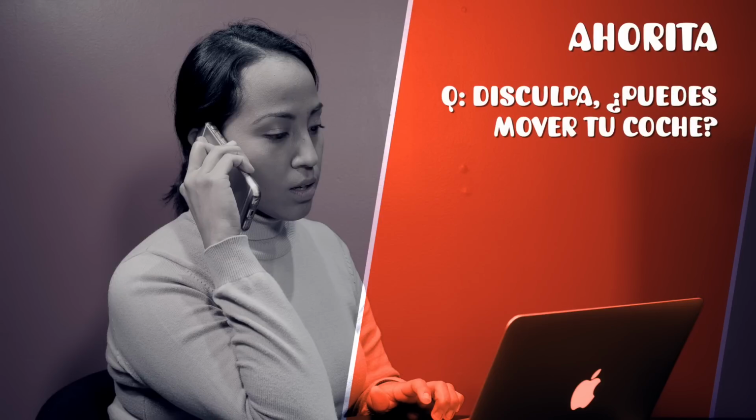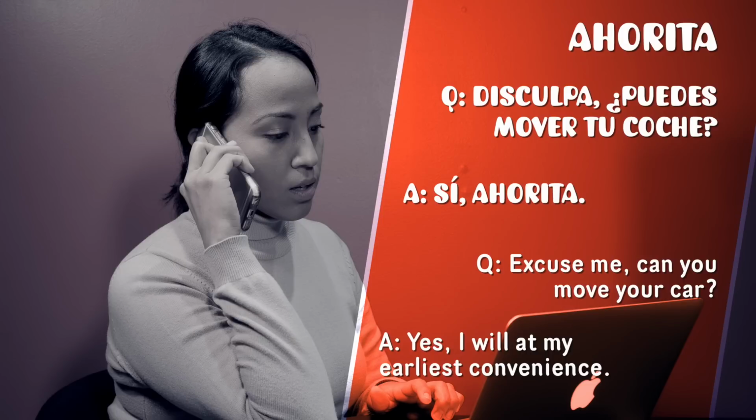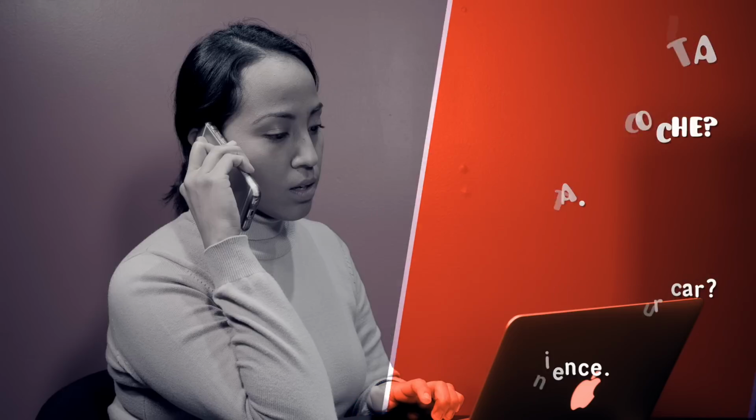Disculpa, ¿puedes mover tu coche? Sí, ahorita. Excuse me, can you move your car? I will at my earliest convenience. We know this sounds ridiculous, but that's ahorita in Mexico.